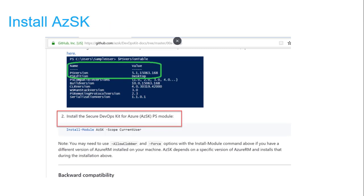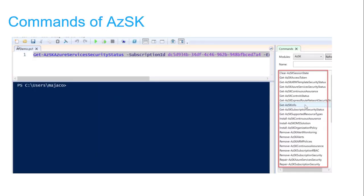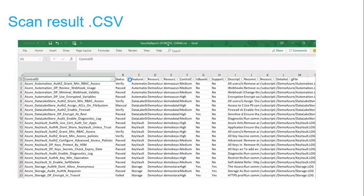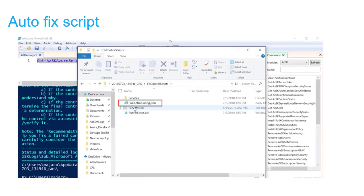Here is how we can install the Azure DevOps Security Kit if you want to install it on a client machine. Once we install it, we can find all the commands here. This command is how we can run the scanning for an Azure subscription. And this is the result as a CSV file, which has, as we can see, the status: verified, passed, manual, failed. It will include all the results. And here is the generated script that I can run to fix all the recommendations or violations.